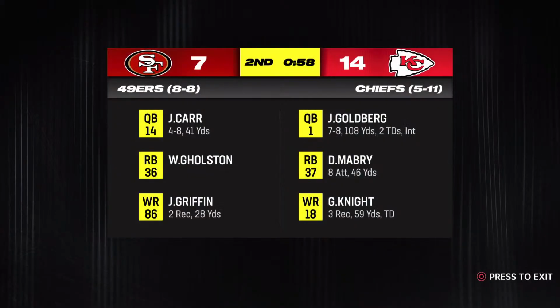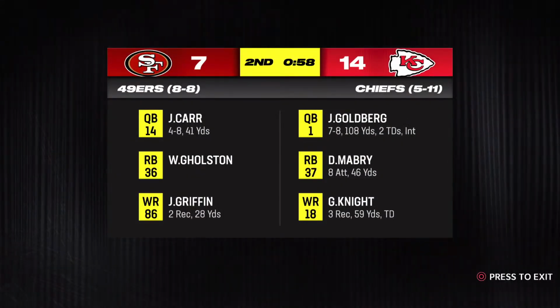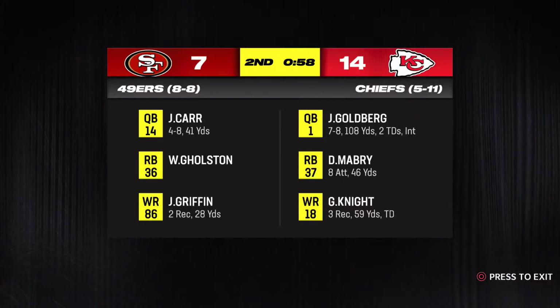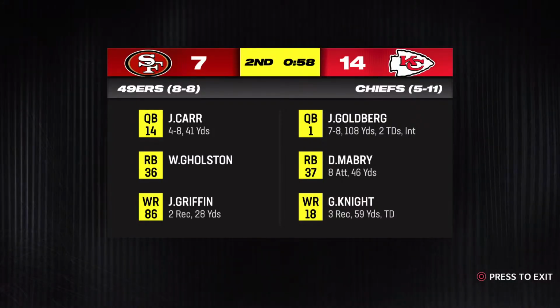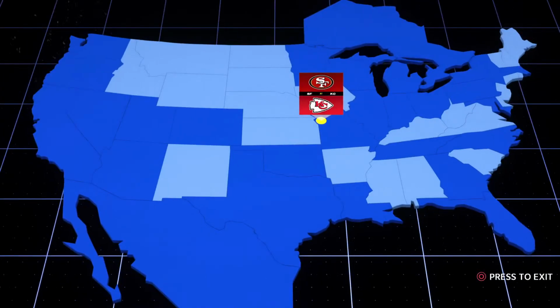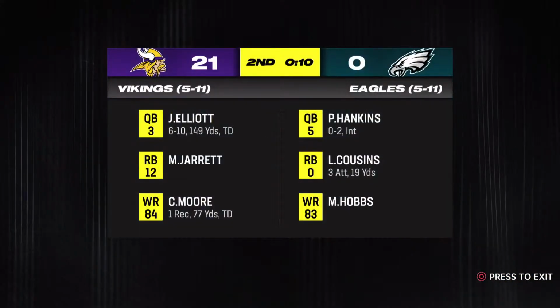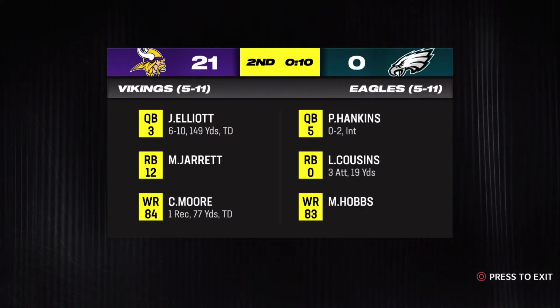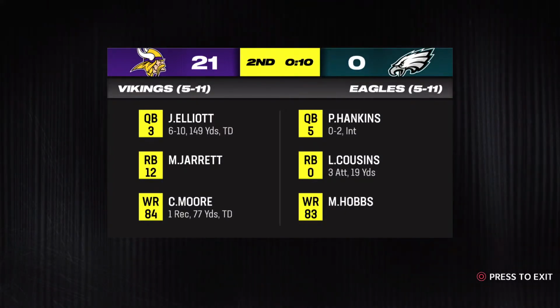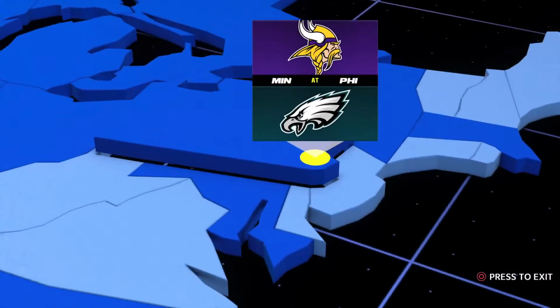We'll get started out at GEHA Field at Arrowhead Stadium in Kansas City. And it's the Chiefs who have the lead in the second quarter. The Chiefs trying to gut this one out, as it would be a good victory for them if they could get it. From there, we'll jet east to Philly to check on the Eagles at home at the Link. And you can see, currently they trail in that ball game. The Vikes looking to sew that one up, and they look to be in pretty good shape.